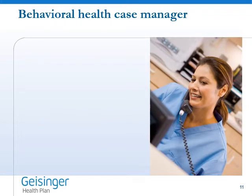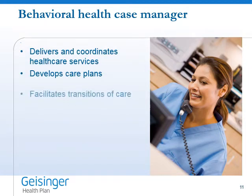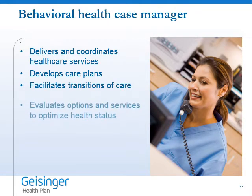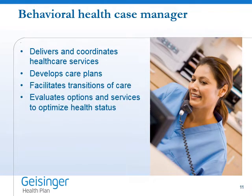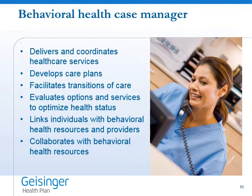Our behavioral health case management team has an expanded clinical role. Each case manager delivers and coordinates healthcare services, develops care plans, facilitates transitions of care, evaluates options and services to optimize health status, links individuals with behavioral health resources and providers, and collaborates with these resources.